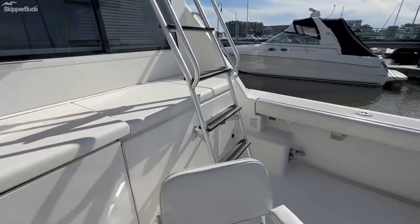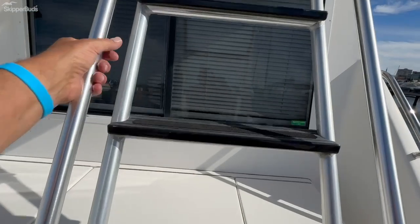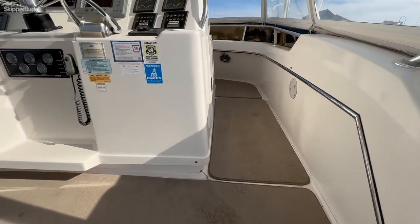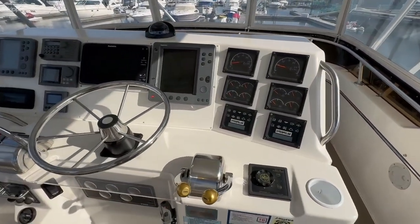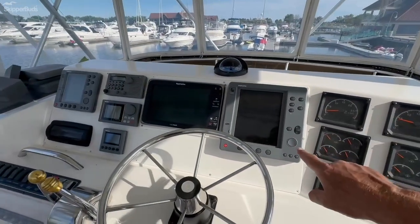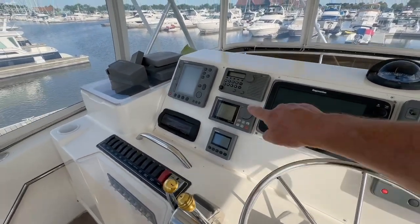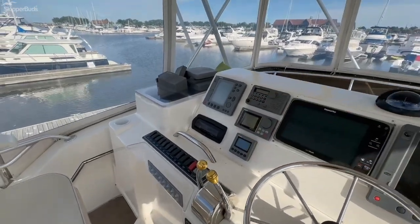And up to the bridge. One thing you'll notice is that it does have a ladder going up. The beauty of this ladder is that it is canted, it's not vertical, so it's fairly easy to get up here. We have full instrumentation, Caterpillar diagnostics with LED, radar chart plotter GPS, newer version Raymarine hybrid touch, autopilot, tri-data system, VHF radio, separate fish locator, and stereo.